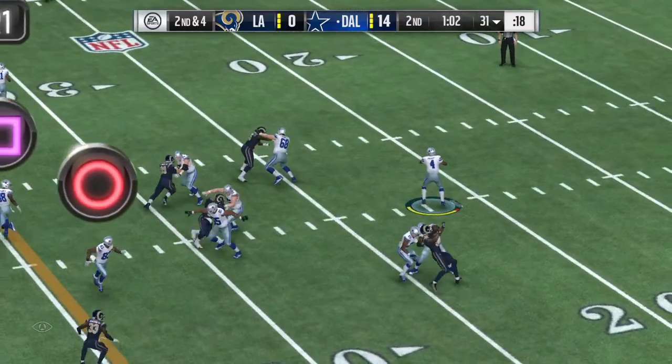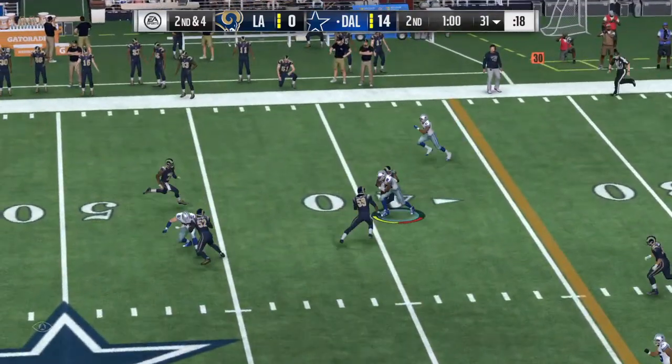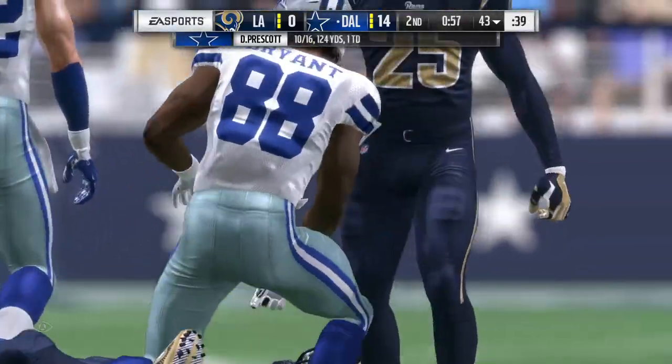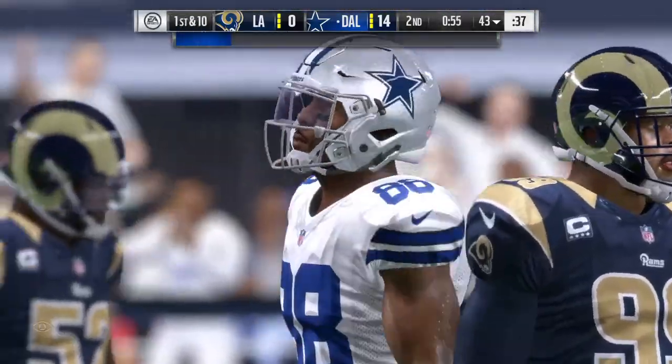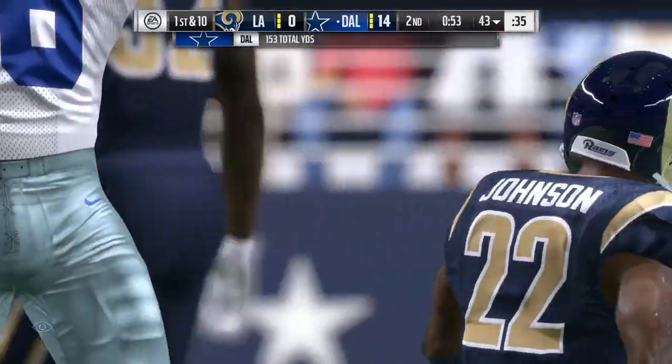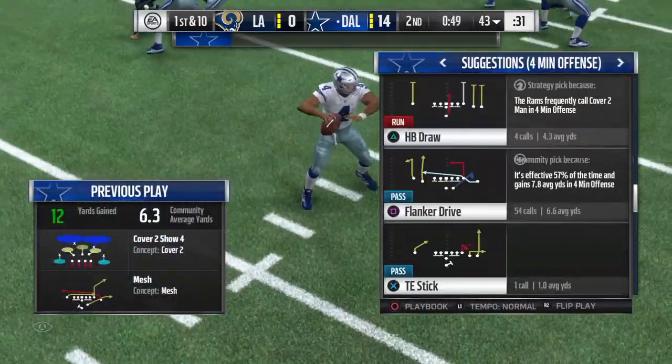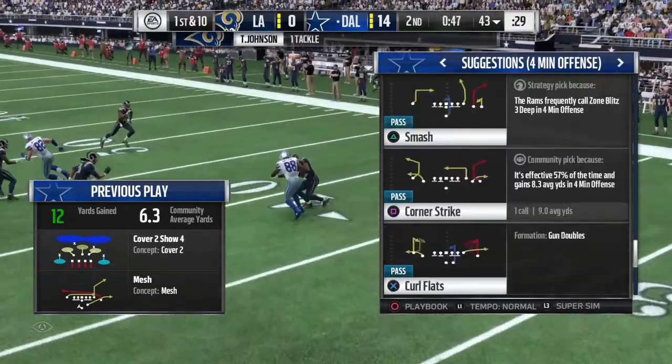Second down, Prescott. And Bryant's got it over the middle. And they get him down, but not before he takes it across the 40-yard line. A glance back at 2016 for Dez Bryant. 50 receptions, under 800 yards, had 8 touchdowns. What do you make of the season that Dez had?